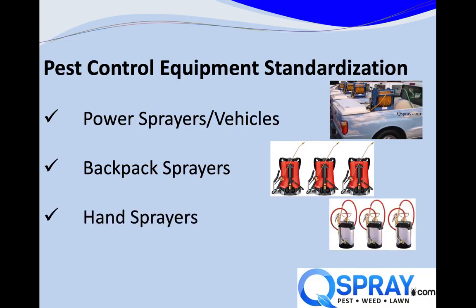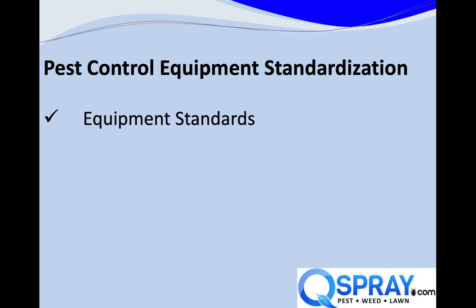Hand sprayers, the industry standard for pest control is B&G, and that's a good standard. But whichever one you want to use, just make sure you're standardizing it. And then I don't know your company, but whatever else you use, try to standardize it. It will reduce problems.